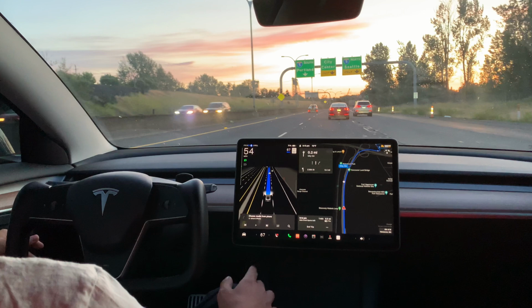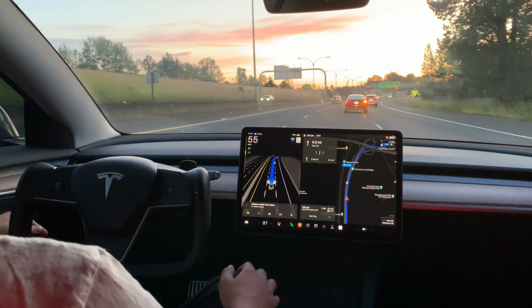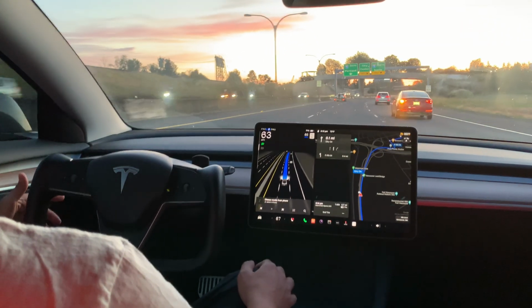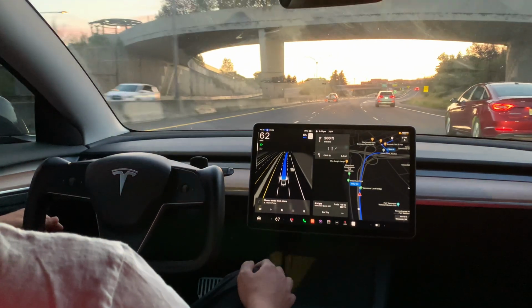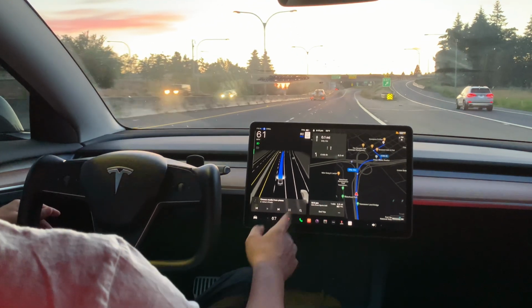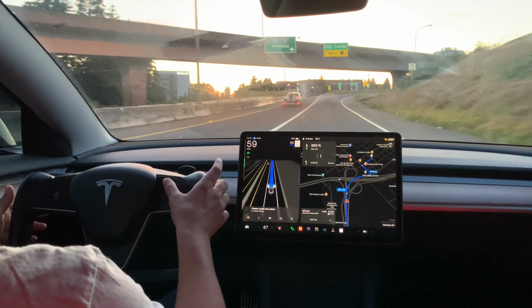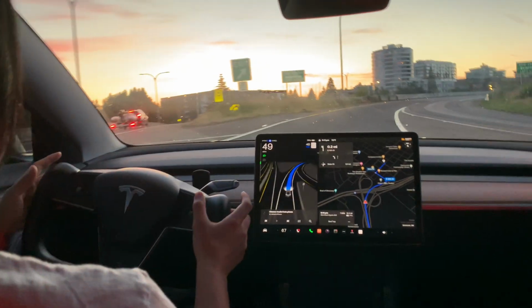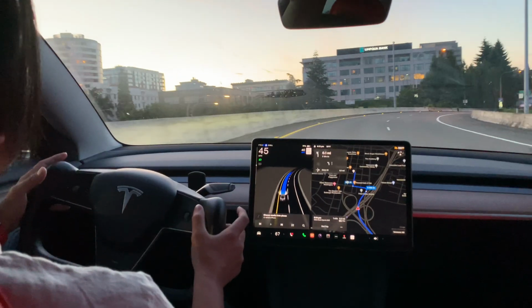we are going to the city center, so we're on the right lane. Man, it's just beautiful. It got a lot darker from the moment when we started filming, I don't know, 10 minutes ago or so. Okay, we are going through the city center, so it's gonna take an exit. Let me modulate my speed here. Okay. Alright. It's doing well.